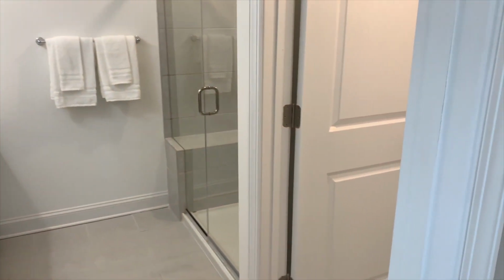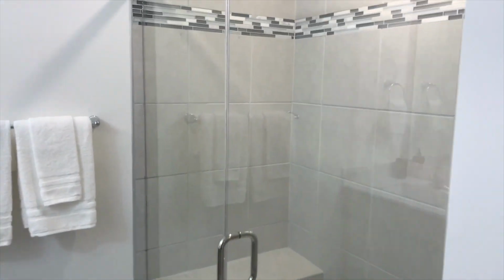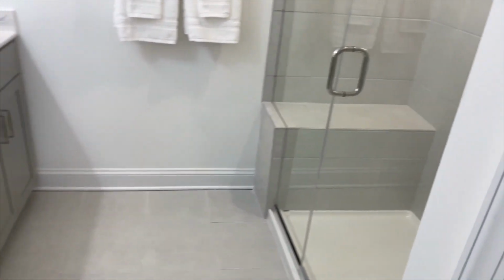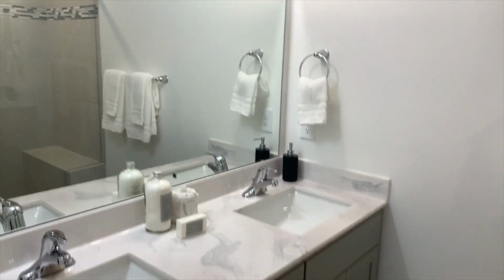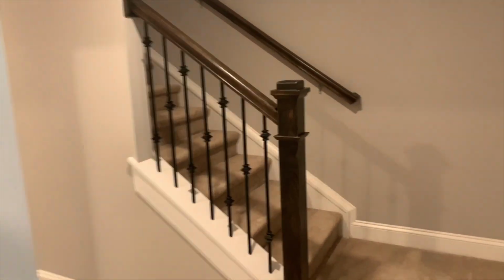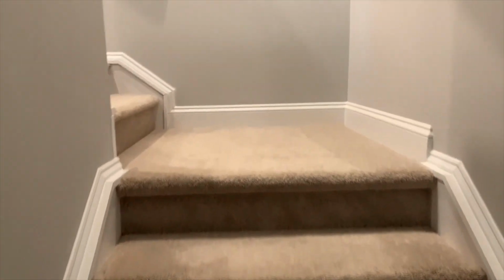Here's the bathroom. You have like a separate door for the toilet. Beautiful shower. Cute. Then again, another double sink. Alright, so those are the 3 bedrooms, and then you remember me telling you about that 3rd floor. Here we go.